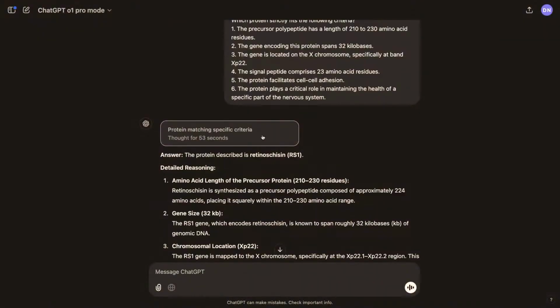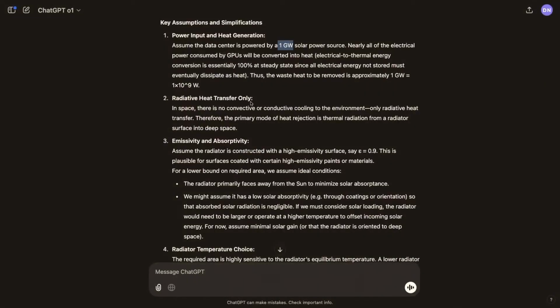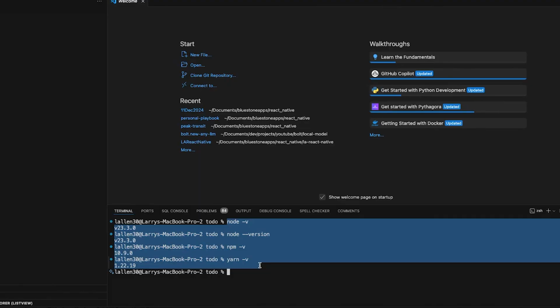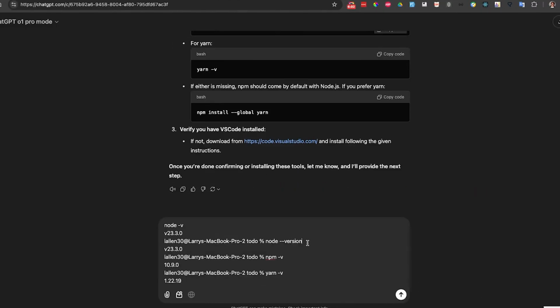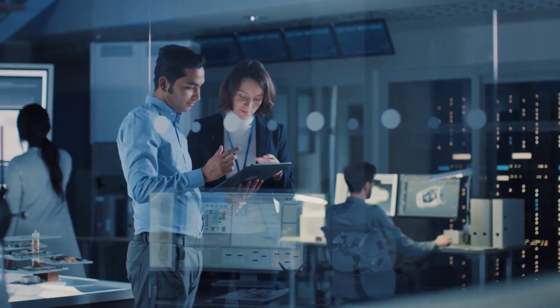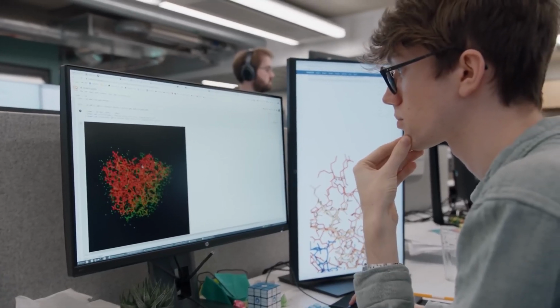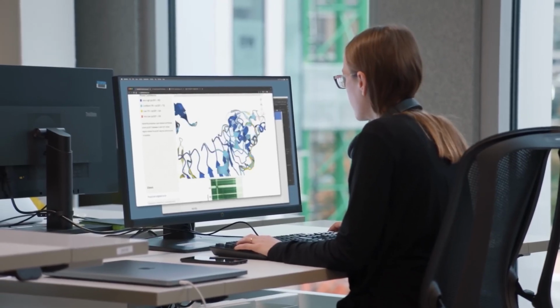GPT-o1 stands apart for its focus on reasoning and accuracy. Unlike previous models that often rush through tasks, this model takes its time, thinking step by step before delivering results. This is thanks to its chain of thought (COT) prompting, which helps it analyze and solve problems with a structured approach. This model excels in fields like coding, math, science, and business planning. While it's not perfect, it pushes the boundaries of what AI can achieve in practical, everyday applications.